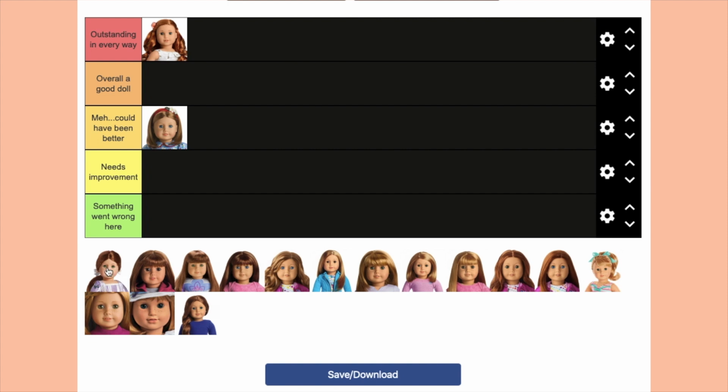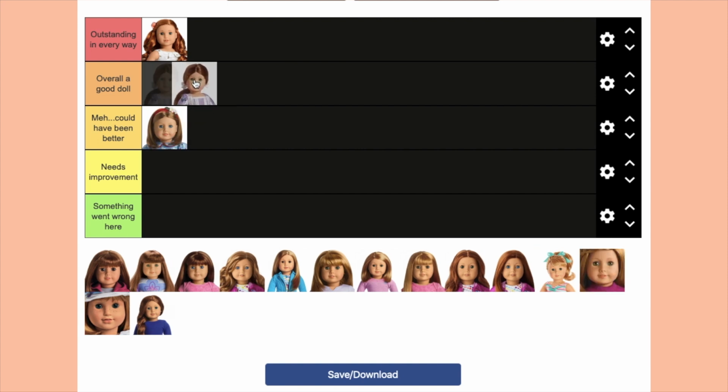Right in the middle. Next is Felicity, and I'm gonna put her in overall a good doll. I really love her red hair color, and the pink curls make it unique, even though it's not the best when you're trying to make a modern Felicity. I will acknowledge that her hair color is super nice, and it does look really good with her green eyes.